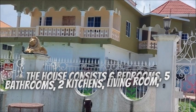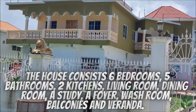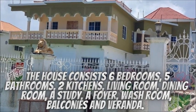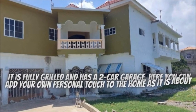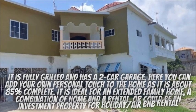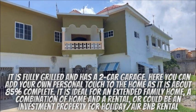The house consists of 6 bedrooms, 5 bathrooms, 2 kitchens, living room, dining room, study, a foyer, washroom, balconies and veranda. It is fully grilled and has a 2-car garage. Here, you can add your personal touch to the home as it is about 85% completed.